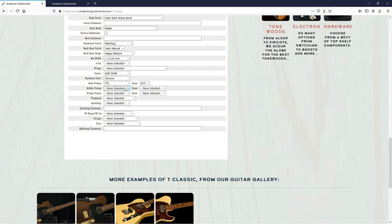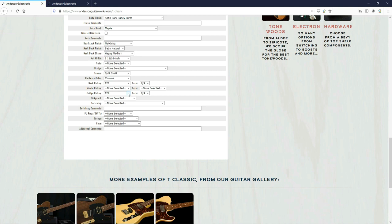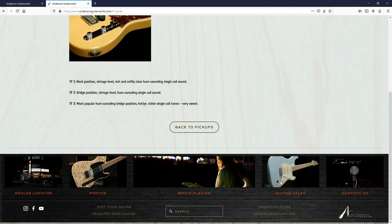Middle pickup, we're not having one of those. Bridge pickup, what we got here, the TF2, I think it is. Let me just check the pickup specs. TF2 bridge position, vintage level. No, we want something a little bit hotter there, so we'll go for, I guess it's the TF3, is it? Let's check the pickups. Yeah, TF3, most popular hum cancelling bridge option. Hotter, richer single coil tones, very sweet. So a nice beefy sounding Tele single coil sounding pickup with no noise.